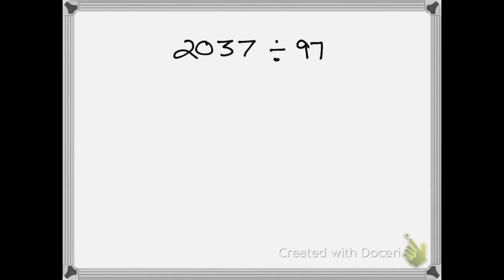Alright everybody, today we're going to be looking at long division with 2-digit divisors and 3-digit divisors. So let's take a look at our first problem here. It reads 2037 divided by 97. The first thing you should know is that the first number is first in line, first in the house. Alright, so we're going to do that.